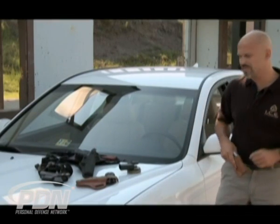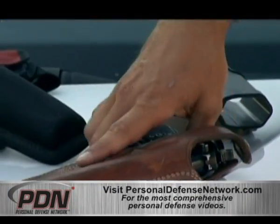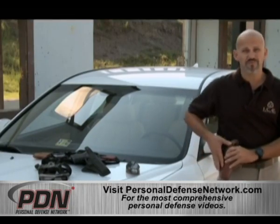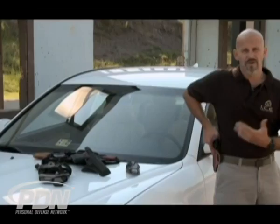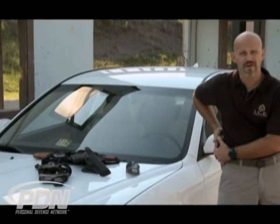So let's look at a couple of other considerations when it comes to carrying a firearm inside of a vehicle. Our standard 5 o'clock carry position, either inside the waistband or in this leather holster outside of the waistband in this location, obviously isn't going to be perfect either. While it's a great place for concealment, if we're wearing a jacket or even an untucked shirt, it keeps the firearm close to the body.